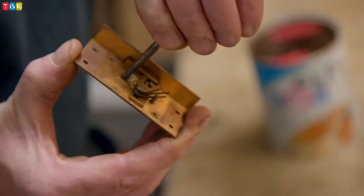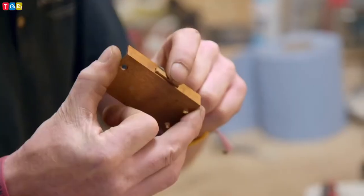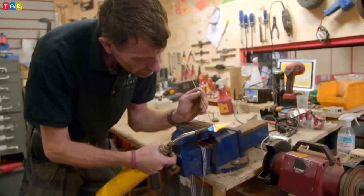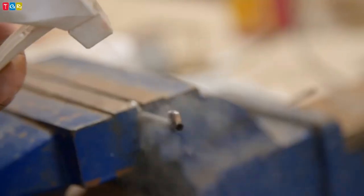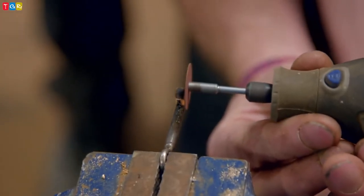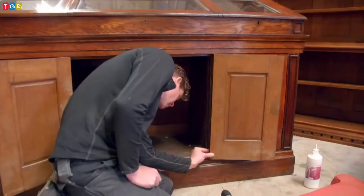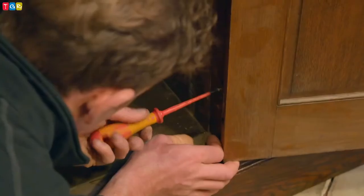That might work. That one won't. That one might. Just not quite bringing it home. Nearly. I will braze some extra metal on top of it. With the key close to fitting, Carl needs to work his magic, brazing on a piece of brass alloy and filing off the surplus. Works. Whilst Carl finishes the locks, Alex glues up the rickety joints on the carcass, then replaces the loose hinges and the top.